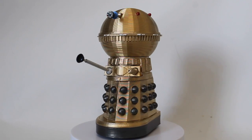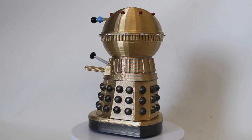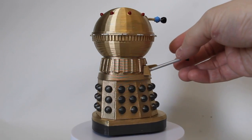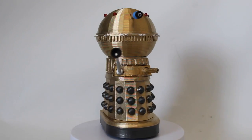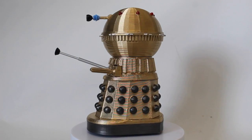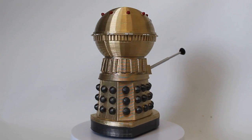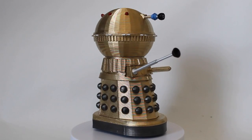So the gun and arm move. The arm is also my extending version, so although it's going to be difficult to capture on camera now, the actual arm bit does extend, and also the eye stalk swivels up and down on a little clip point, and the head does rotate as well. So you've got the general points of articulation that you would find on a Dalek in there. But that brings to a close another custom figure showcase.